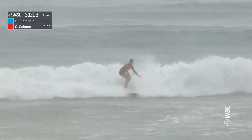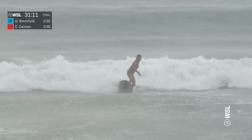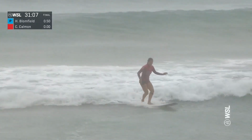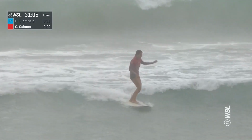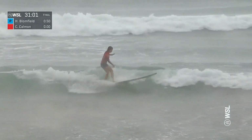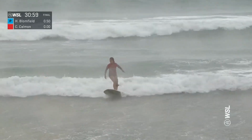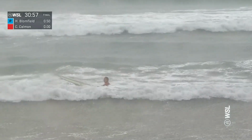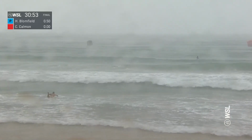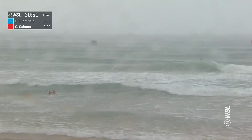Now up against Chloe Calmon, the strongest of the World Longboard Tour, coming out of Brazil over the last decade, and she gets a great opening ride to start things off, gets that quick footwork up to the nose, and finishes off with a nice looking turn. And now she just cruises through to this inside section. As it begins to stand up for her again, she maintains control all the way through to the inside, and she'll be putting that first score on the board for the Brazilian, Chloe Calmon.